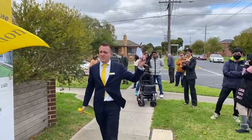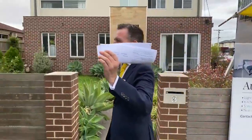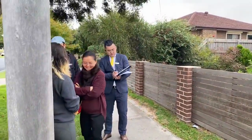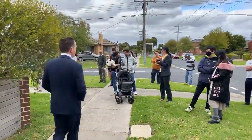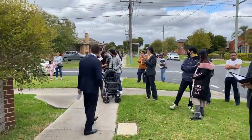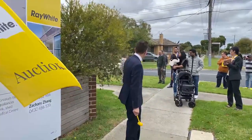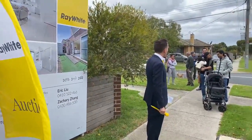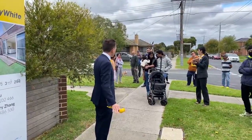818. Do we round it to 820? 818's the bid. Do we round to 820? 820. 820's the bid. 820,000 now. At 820,000 there, right hand side. Couple on the left, let me know. Have I got your best? Are we done? 820.